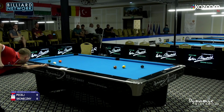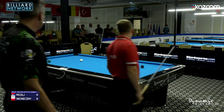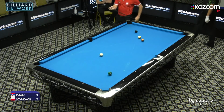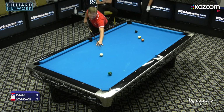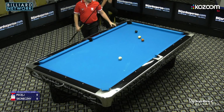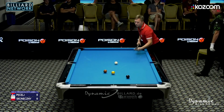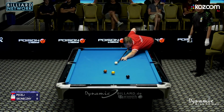Right bottom or roll, he'll roll full. Excuse me. Roll forward just a little bit, get a little bit of an angle. Left bottom, stun back down just past the middle of the sides. Didn't go far enough. He can just roll this maybe. He'll draw out of it and shoot the 8 in the same pocket with left bottom.